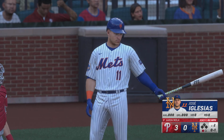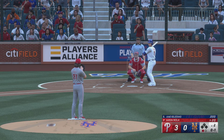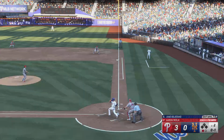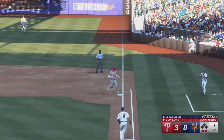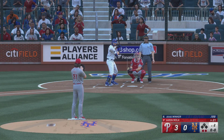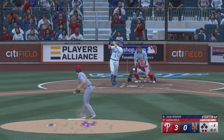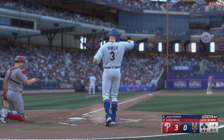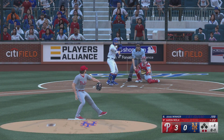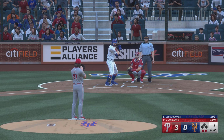Number 11 stands in now and watches strike 1. On the ground right side, and he handles it himself for the out. Here's Jesse Winker. And first offering is fouled off. The Phils leading by 3, bottom half of inning number 2. Swings and misses, and the count is 0-2. 1 ball, 2 strikes.